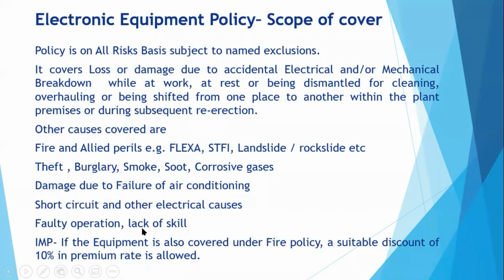Faulty operations, lack of skill, but again, willful negligence is not covered. No policy covers that. But lack of skill of the operator is covered. Now you are operating a very highly sophisticated machinery where computerized controls are there, and by mistake the operator presses a wrong button. This is lack of skill. You can't deny the claim unless it is found to be intentional. Okay. Faulty operations.